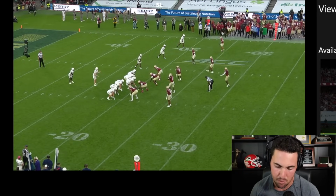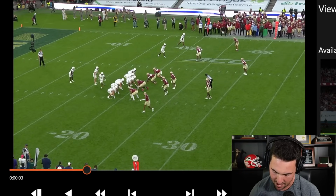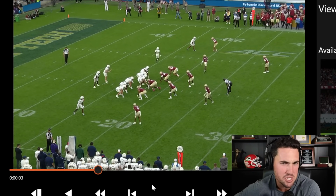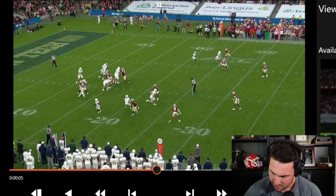So being critiquey here, just get the ball out of his hands a hair bit earlier out of the break. It's a catch and a first down instead of letting the DB make a play. Another one here, kind of back-to-back plays where he's just a little bit late, and this is tough.